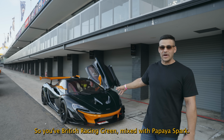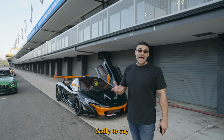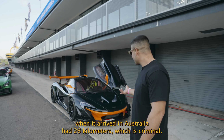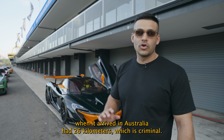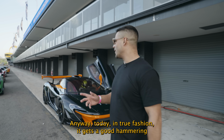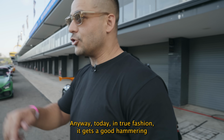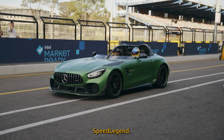So your British Racing Green, obviously mixed with Papaya Spark. Sadly to say, when it arrived in Australia, it had 26 kilometers, which is criminal. So it sat around for 10 years, not being driven. Anyway, today, again, in true fashion, it gets a good hammering. Speed legend.